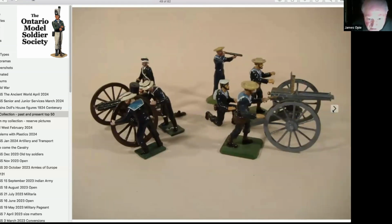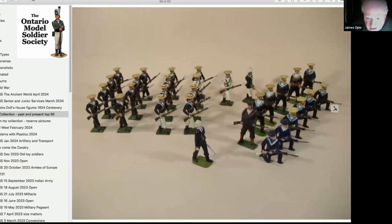And I'm very fond of Naval Brigade as well. I forget, this is Blenheim or Marlborough, and then that's a rather earlier model set with a Gardner gun and a Maxim gun. And these are figures which I commissioned from Blenheim. These ones marching along, and some recast Hill sailors with straw hats, which are quite fun.